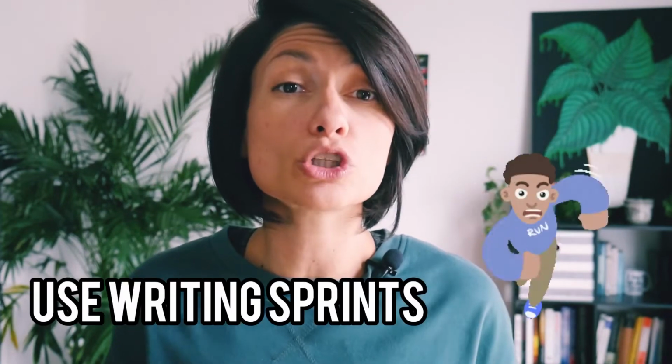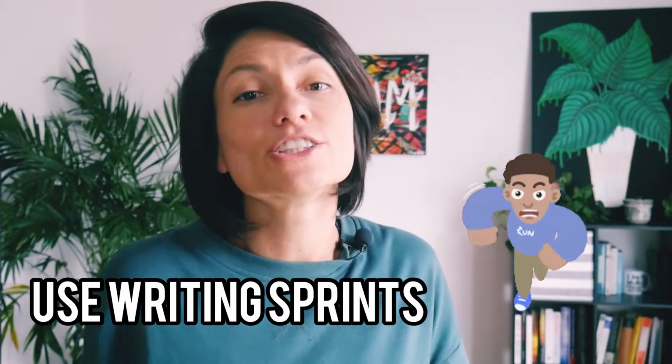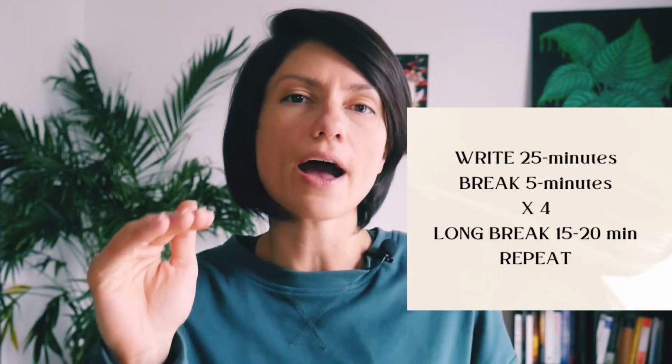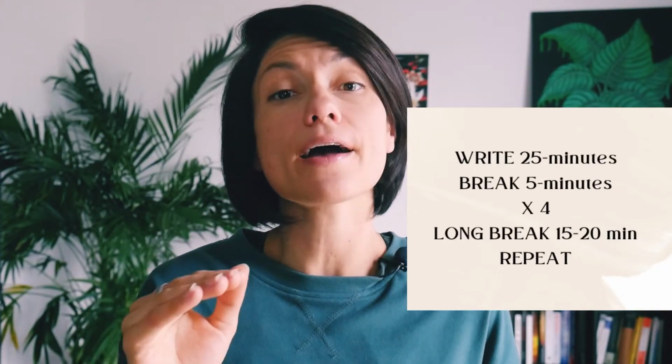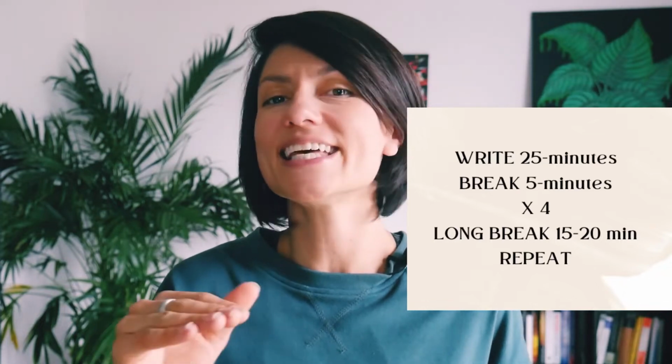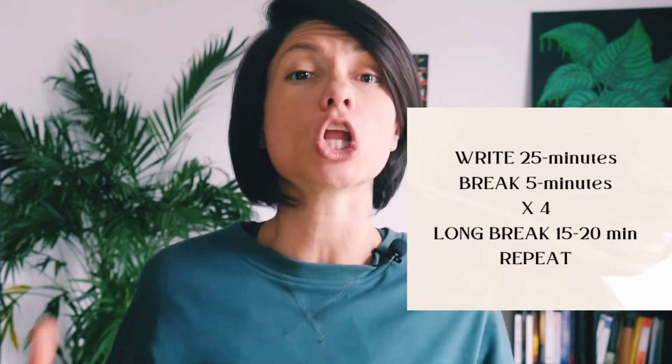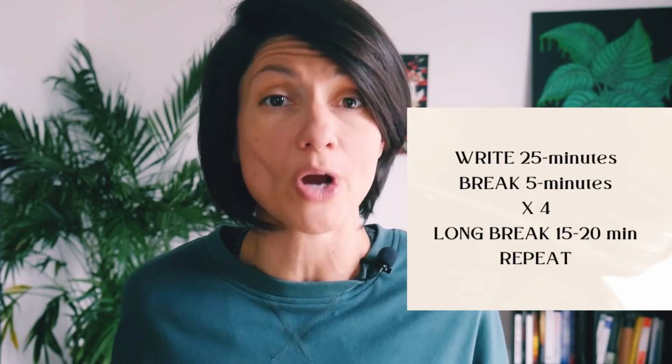The next tip I have for getting unstuck in the middle of your project is to use writing sprints. So in the writing world, we call them sprints, but elsewhere out in productivity land, I don't know, they call writing in smaller timed chunks the Pomodoro technique. So the Pomodoro technique asks you to write in 25-minute chunks, take a 5-minute break, and then do it again. And then you will do this 4 times and then take a longer 15 to 20-minute break.